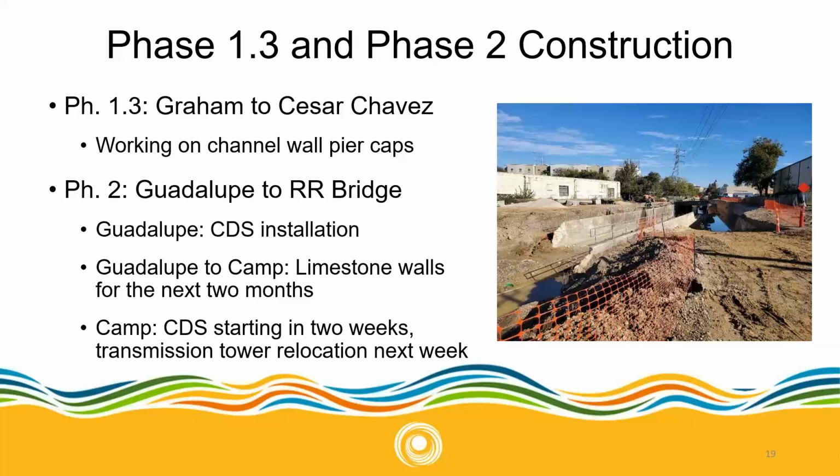We have another CDS unit that's being installed right now, and from Guadalupe to Camp, for about 2 more months, there'll be a lot of the limestone blocks that you see throughout the park. They'll be working on that, and there's quite a bit going on between those 2 blocks. There's a lot of walls, so that's why it'll still be a couple of months for that work.